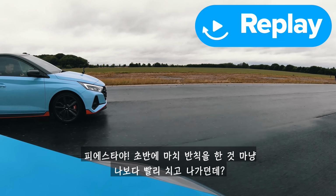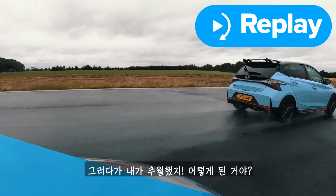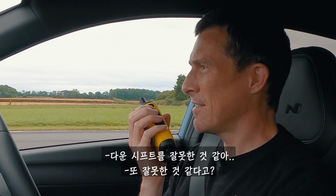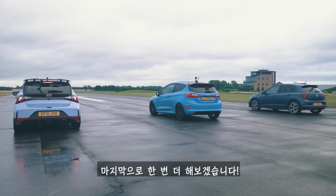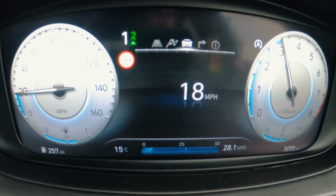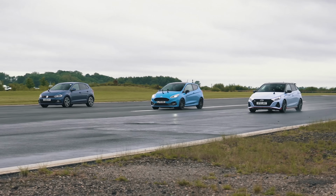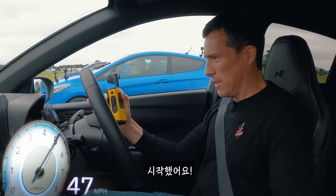Hey Fiesta, you seem to have a bit of a jump, almost like you were jumping the gun. And then you dropped back. What happened? I think it just fluffed my downshift again. You fluffed your downshift again? Again. Okay, let's give him one more go. Let's do it. Here we are then. Let's get level. 3, 2, 1, go. Here we go.